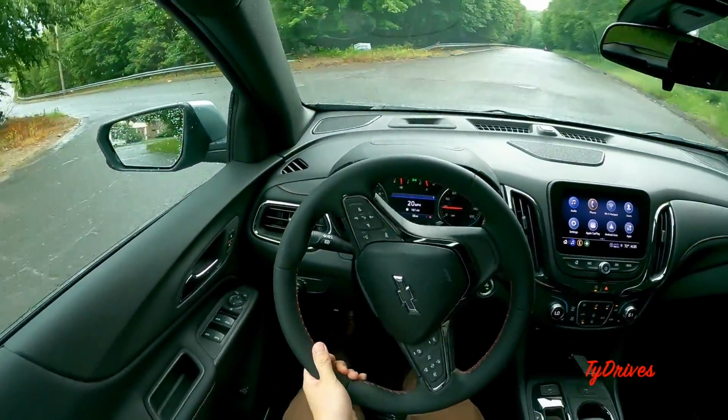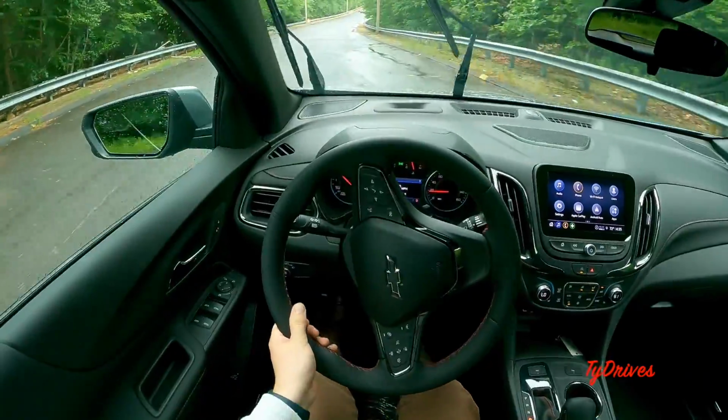And I think that pretty much does it for the 2024 Equinox.